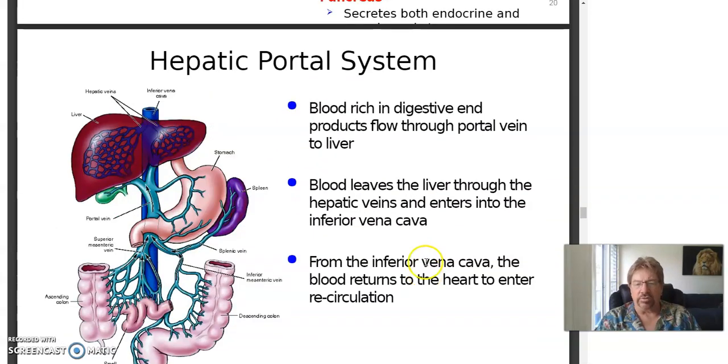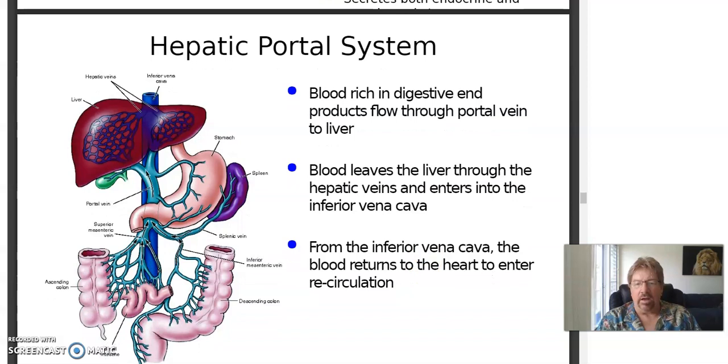Okay, the hepatic portal system, this is real important. After we've gone through this complex process, we've digested our food, and it's been absorbed in the small intestine, it's ferried or routed by the hepatic portal system straight to the liver for processing. In other words, this nutrient-enriched blood doesn't circulate through the whole body. It's got a shortcut, sends it right up to the liver, and that shortcut is called the hepatic portal system. Blood rich in digestive products flows from the portal vein to the liver. Blood leaves the liver through the hepatic veins, and this is after it's gone through the liver, enters the inferior vena cava. Okay, so it routes it straight there for processing.